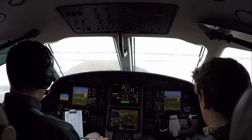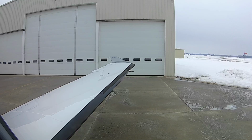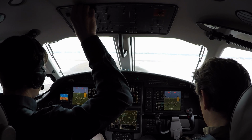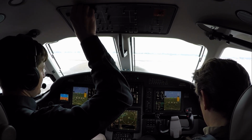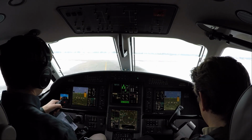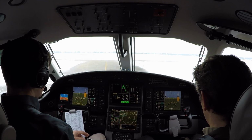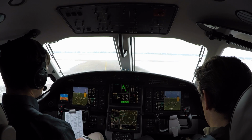That's flaps 15 and check the ice protection. Once we get to flaps 15, we'll do the pusher Baker test. Okay, it checks good. Altitude minus 700.